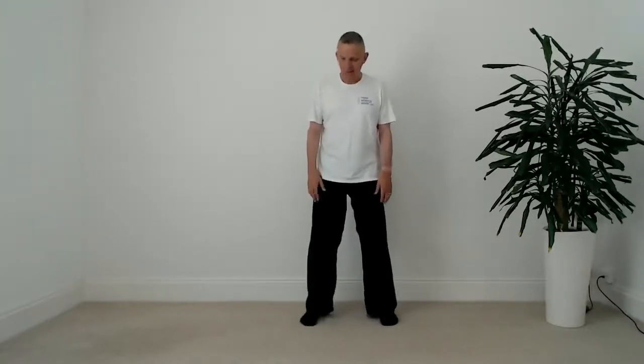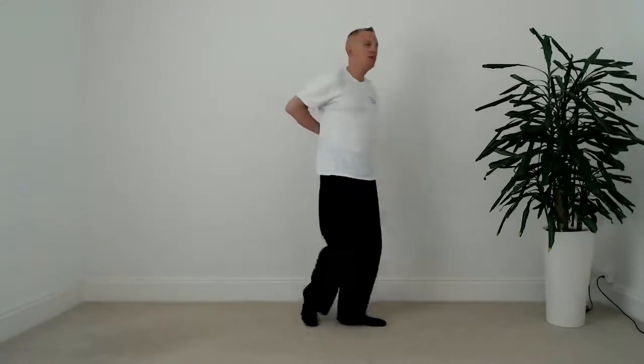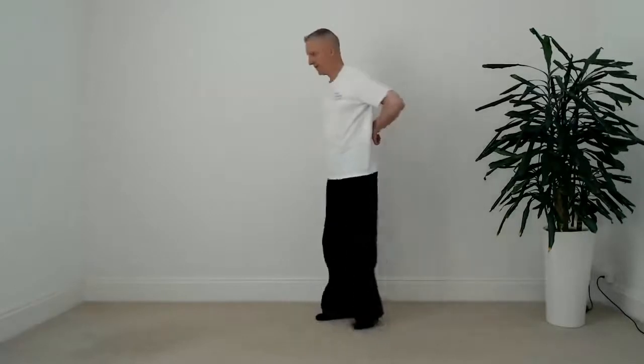So here we go. First of all, standing, head floating up, feet connecting with the earth. Becoming aware of kidney 1. Becoming aware of that energy in our hands, making a loose fist, and connecting, hoping that your shoulders are okay with this, that you can connect with bladder 23. I've got my hands right in the middle of the lumbar area here.